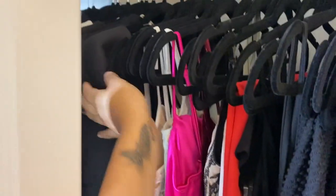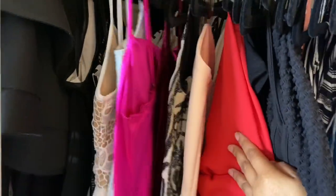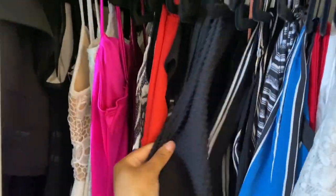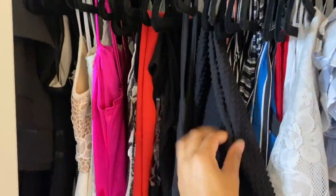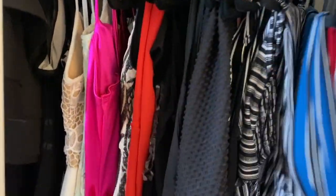Let me not show you guys, just in case I wear it this year. Then I have a whole bunch of other dressy dresses. Then here I just have my, what are these called, rompers and jumpers. So yeah, I have a lot of those as well.